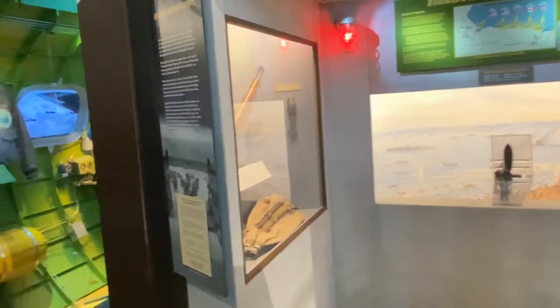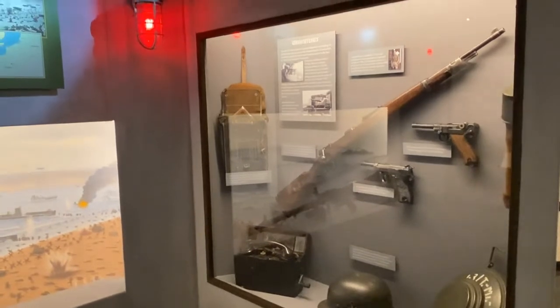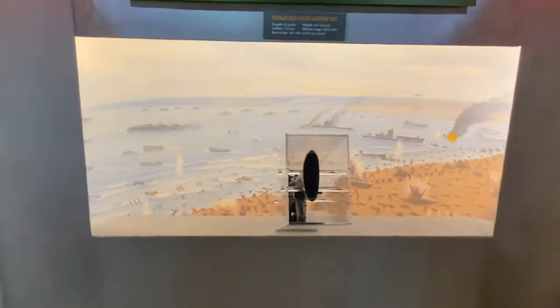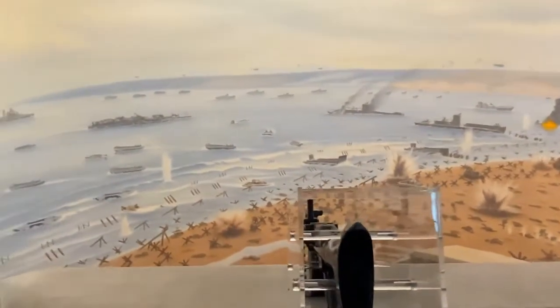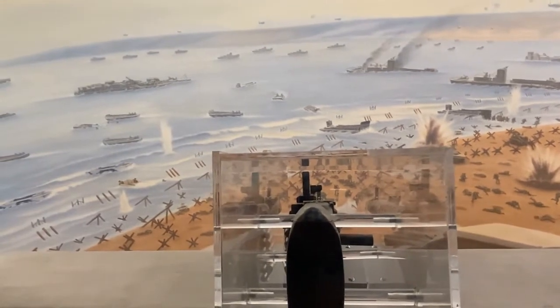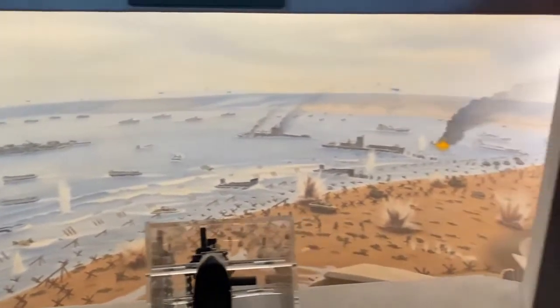On the left side are items used by Iowans that participated in the Normandy landing. And on the right side, we have typical German weapons and equipment that would have been used by the German soldiers defending the Normandy beach. But one of the best aspects was that we used a German MG-34 machine gun. And if you position yourself just right on the breech end, you can look down the sights of the machine gun and get an idea in scale what kind of firepower was rained down on Iowans and others that were storming the beach at Normandy that day.